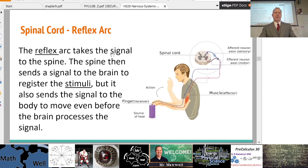So the reflex arc takes a signal to the spine. The spine then sends a signal to the brain to register the stimuli, but it also sends a signal to the body to move even before the brain processes the signal. Cool. All right. So sometimes, if you touch something hot, like in this diagram, before your brain even understands fully what's happening, there's a kind of fast track of sensory to your brain and back. Before the brain even processes it, it's a reflex, right?